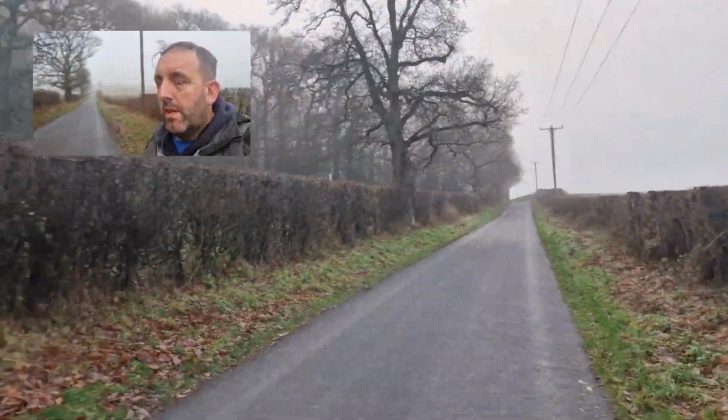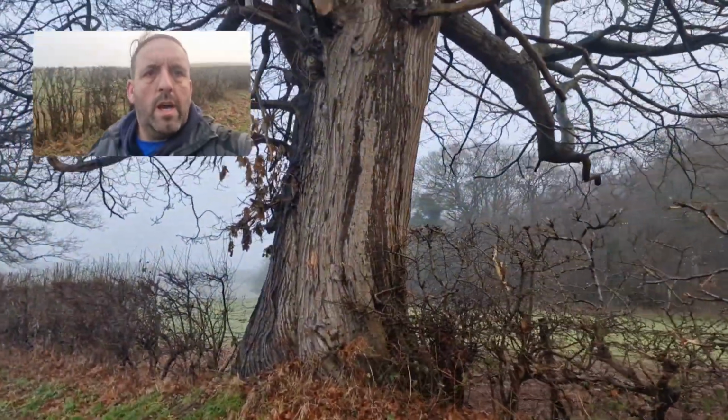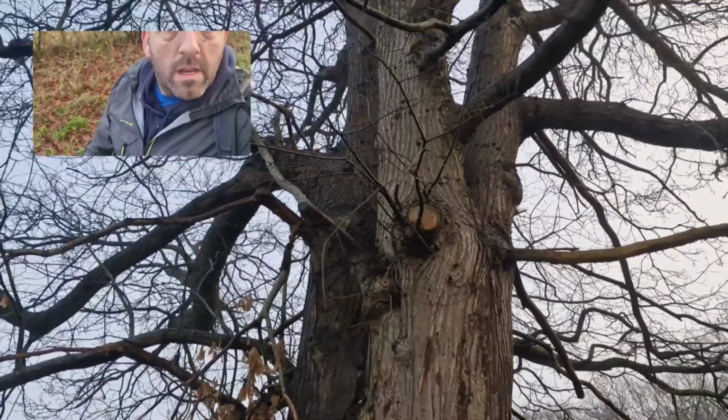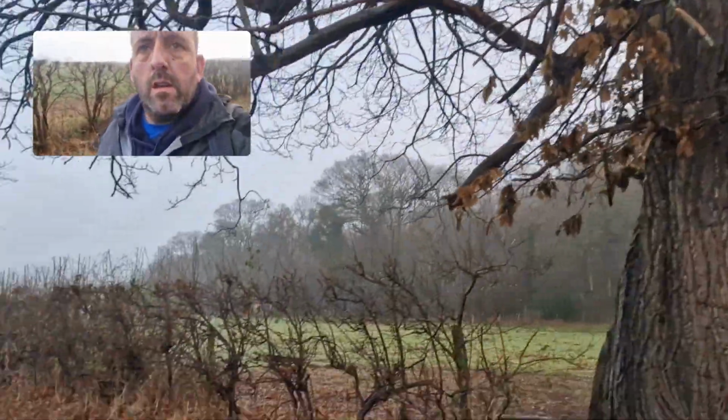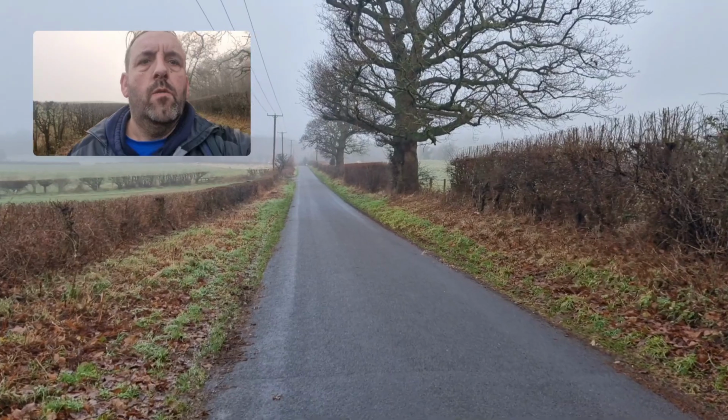We left Highgate Common at the size of that tree. We come onto the road after the track. We turned left. This is Thimble Mill Lane, I believe. We've been on it for quite a while.